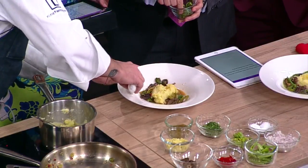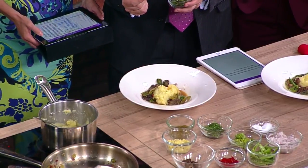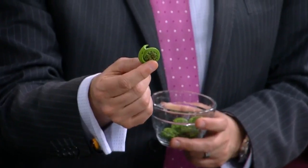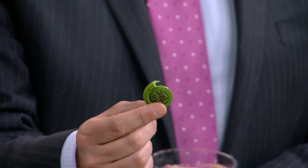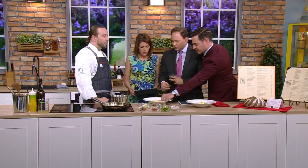What are those crazy looking things? So talk about these. That's a fiddlehead. I've never even seen one of those before. Sometimes they're called a fiddlehead fern. They are a fern, and it's before they sprout and unfurl. How would you describe the taste? I would say very comparable to asparagus or something like that. But it definitely has a little bit wild of a taste to it. But it's really great.